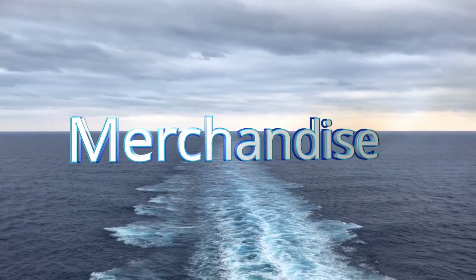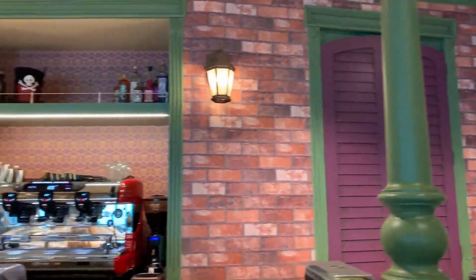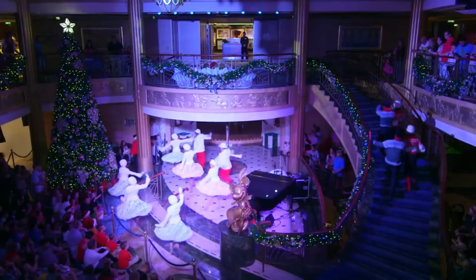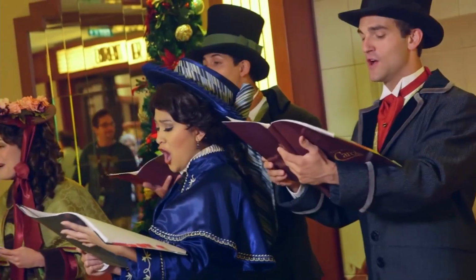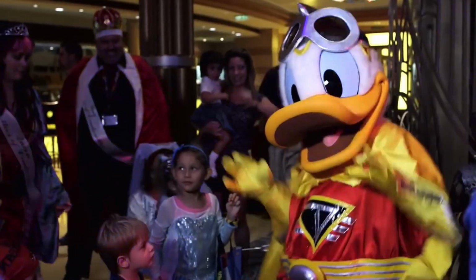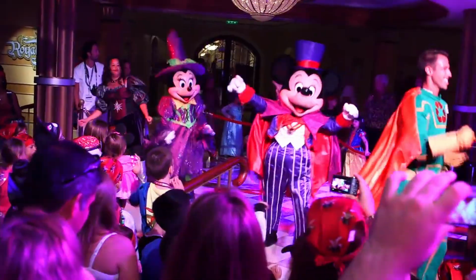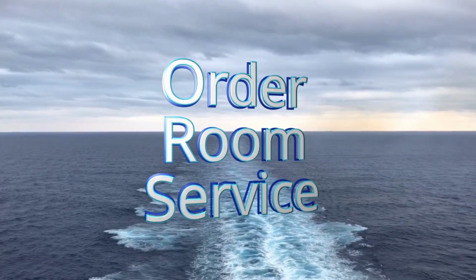Number 10, merchandise. If there's any merchandise that's really important to you, I would suggest getting that on the first day. They really do sell out of stuff. The shops will not be open until you leave port. They're not allowed to open while you're in port. So once you get out to sea, if there's something in particular that you wanted, I would do the shopping the first day. Also, that lets you enjoy the rest of the cruise because you know you've taken care of it.